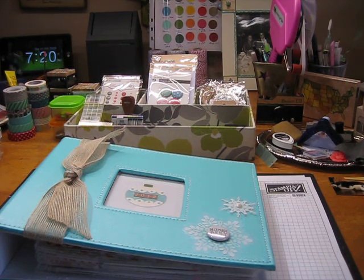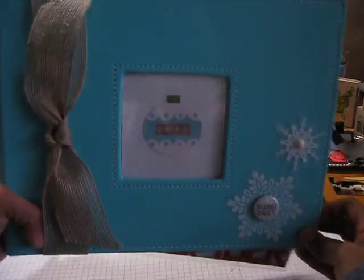It doesn't mean I didn't embellish or do some stitching and all that good stuff. It's just that I didn't put in a lot of extras that didn't add to the story of our December. So that being said, without further ado, here is my December Daily.